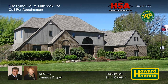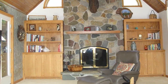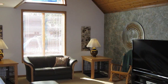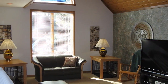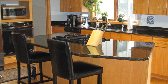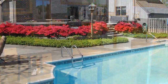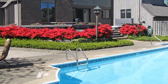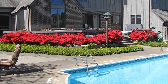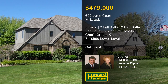Welcome to this stunning custom-built 5-bedroom, 2-bath home that boasts fabulous architectural details. The great room boasts the wood vaulted ceiling and a massive floor-to-ceiling natural stone wood-burning fireplace. The home was designed by an architect with an eye toward comfortable living, gracious amenities, and beautiful details. The custom kitchen is ready for the gourmet chef of the household and features beautiful hardwoods, granite counters, a center island, and more. Located just off Wolf Road on nearly an acre, this Mill Creek home has it all and comes with a home warranty and 100% money-back guarantee. Experience this property in person when you contact Al Ames and Lynette Dipple.